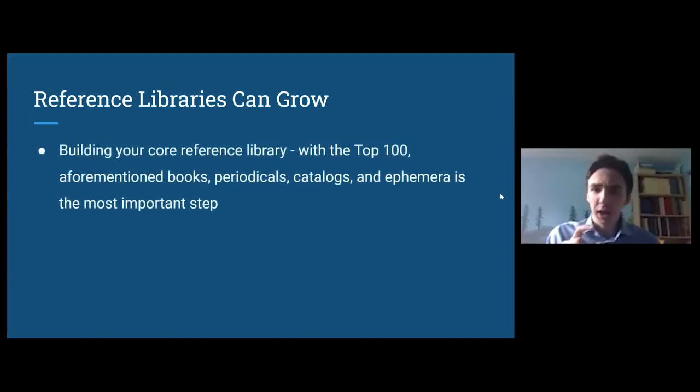Building your core reference library, utilizing that top 100 list, again, very key. And then the aforementioned mindsets in terms of buying these books and periodicals and catalogs and maybe ephemera. That's the most important step. You can really build that core library out, but there's 2 books per subject, really focusing on depth in periodicals and catalogs. And that can be a solid core all by itself. And you would have a very nice reference library if you did that.